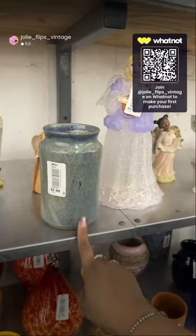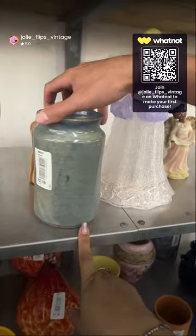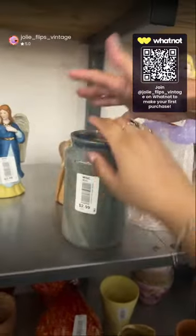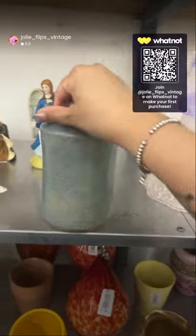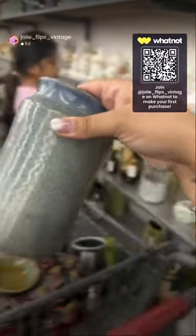This is kind of nice, y'all. Look at the glaze on that. $3. That is awesome. This would ship for 10. I would run this one for 10 if anyone is interested in that. I'm going to grab it. I like pottery.